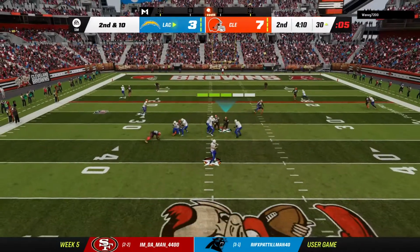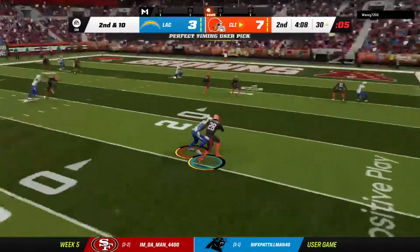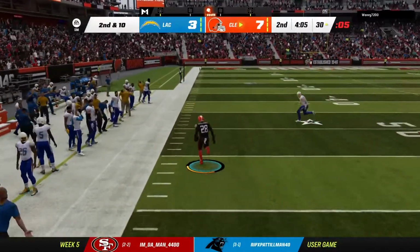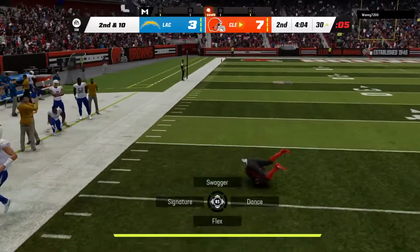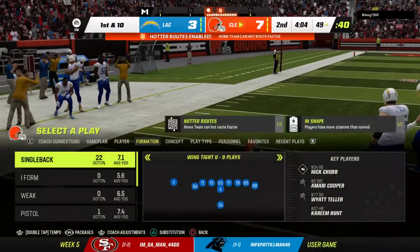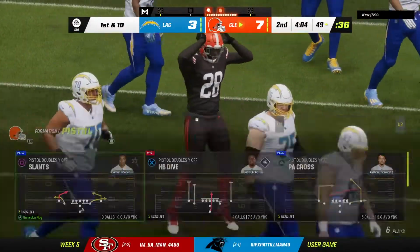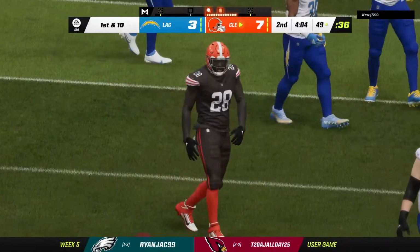Now Herbert with it, looking to pass. And the defense has it covered. It's intercepted. Picked off by Jeremiah Owusu-Koramoah. And the Browns are going to take possession of the football. That's now his 2nd interception in as many weeks from his linebacker position.